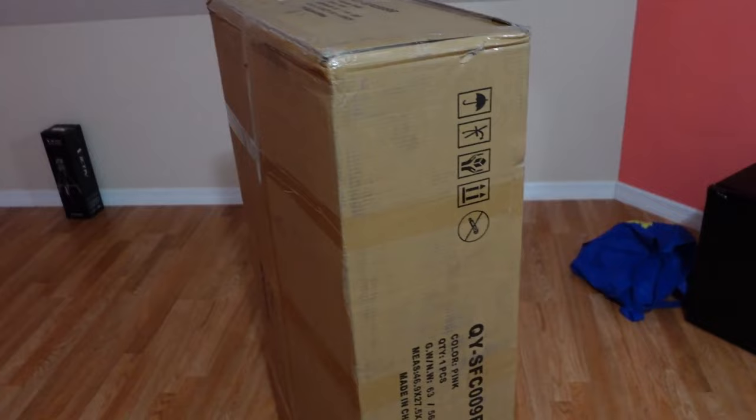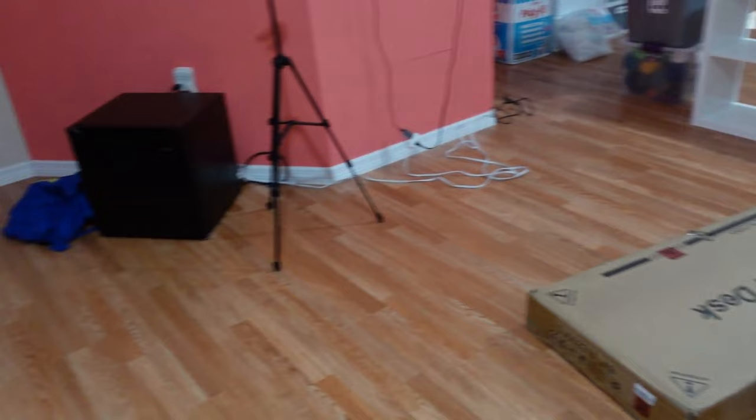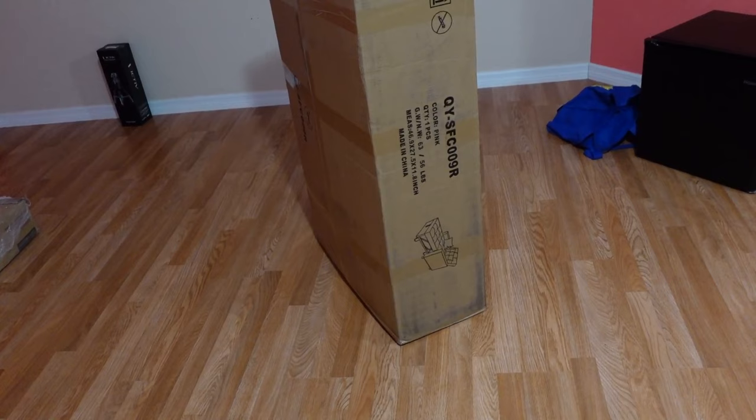So anyways, I'm going to start putting this stuff together. I think I'm going to start out with this chair because I think it'll be easiest and I also really want to see what it looks like. So I'm going to start out with the chair.